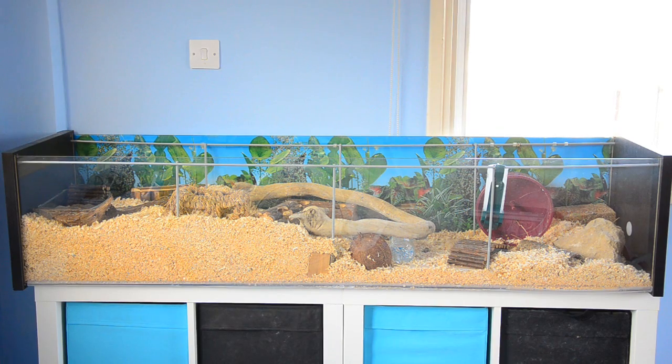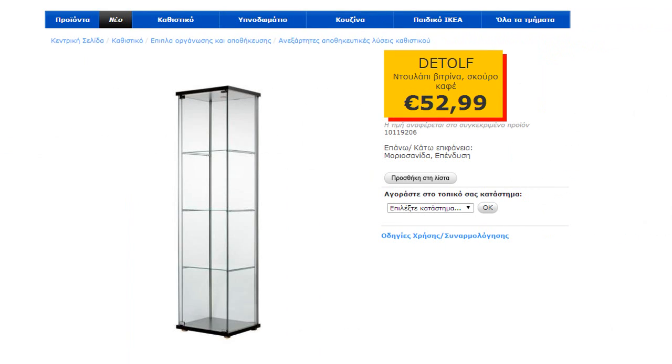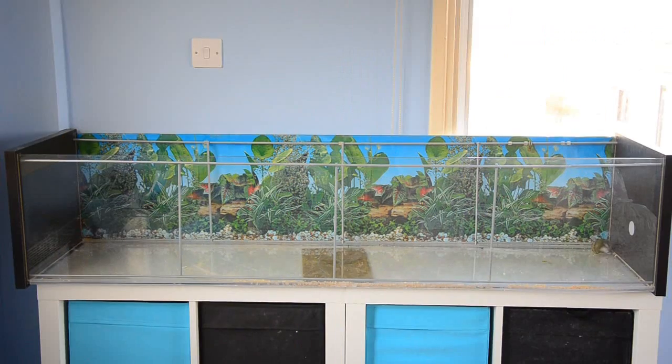Guys, today I'm going to be giving you my review of the Detolf hamster cage. The cage can be purchased in any Ikea furniture store as the Detolf display cabinet. It's bought flat packed and requires you to build it by following the instructions provided. In order to turn the cabinet into a cage, all you have to do is build it without the door or shelves and lay it down on its back.